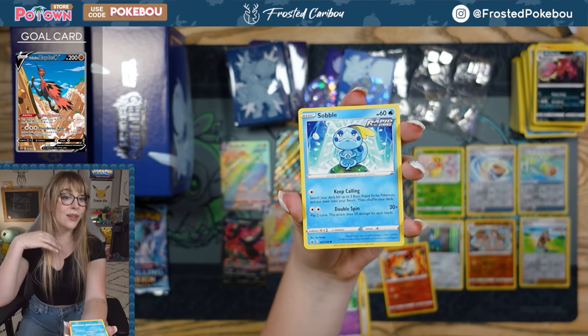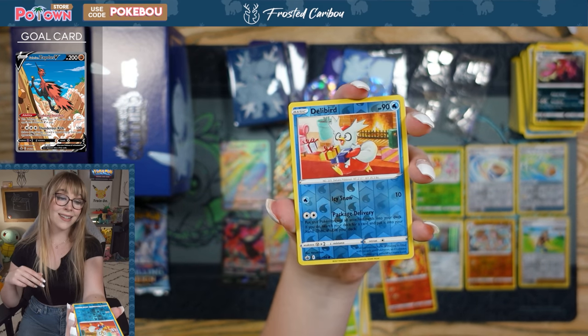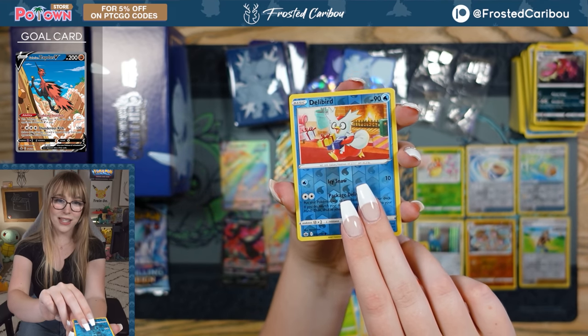I'm really excited, of course, for a change, a rotation. So we get new sets in Standard rotation, or sets that are cut off. It's going to be really cool to see what happens after that.